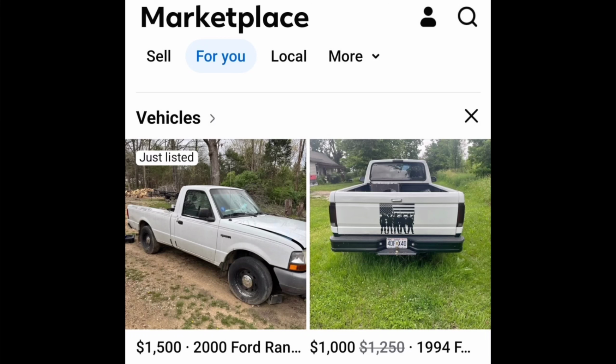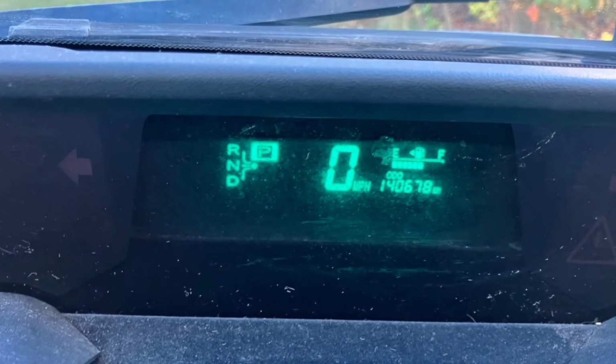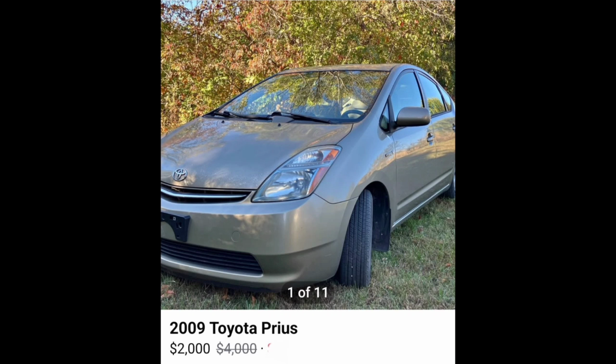So a few weeks ago, I decided to get me another project car. So I went on Facebook Marketplace and this is what I found. It's a 2009 Toyota Prius with only 141,000 miles for $2,000. Well, if you're wondering why it's so cheap, let me show you.